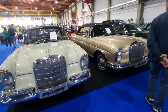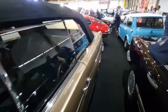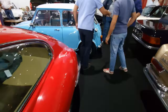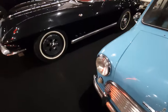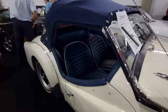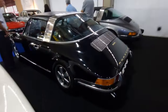Here we got all these Mercedes. They're also all for sale, but some won't show the price. It's for if you're really into old Mercedes-Benz. Jaguar E-Type. Triumph TR3, crazy. All this is for sale, guys.